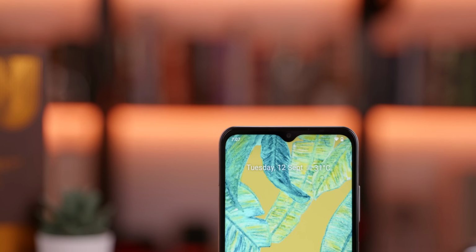So we think that the camera is fairly good for this price bracket. Macro is kind of pointless because it doesn't even focus. So don't buy this phone if you do macro photography, unless you own one of those macro lenses that can be clipped onto the main camera.